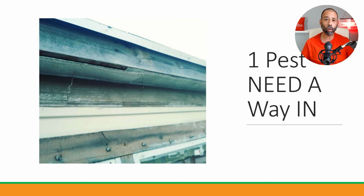And it failed. And you can see the disrepair that this house was in, but they had rodent problems climbing up there and getting inside. If this was repaired properly, we could control the problem. But when the repairs aren't done, we can't help the client.